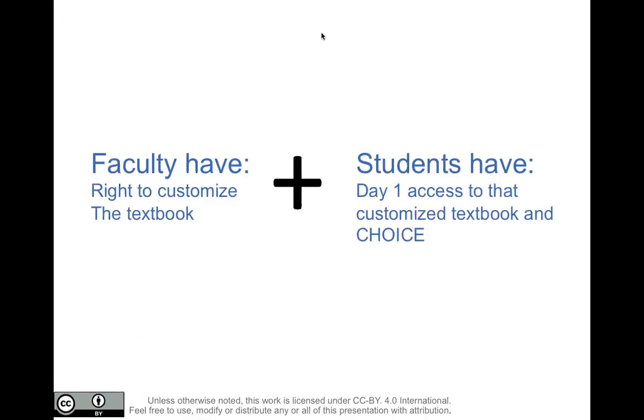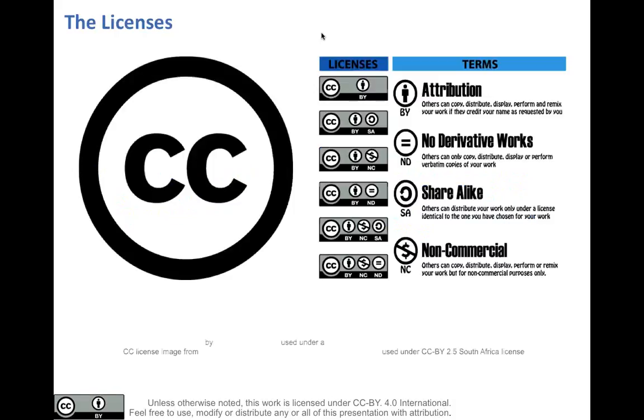So open means that faculty have the right to customize the textbook, and students have day one access to that customized textbook, and they also have a choice in how they want to access that book. And I'll go into more detail about that in a bit. And they can do this because of the Creative Commons licenses that are attributed to those books.